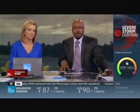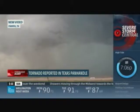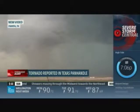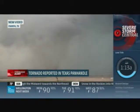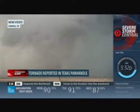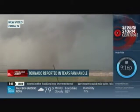We want to recap exactly what has happened here during this evening and through tonight, and some video coming in from the Pampa area in Texas. And this video here, you can see showing up there some of the rotation as the dust begins to swirl and get picked up by the tornado. Tough to see the actual funnel making it all the way to the ground, but how you know it's a tornado is because you see that swirling dust at the ground.